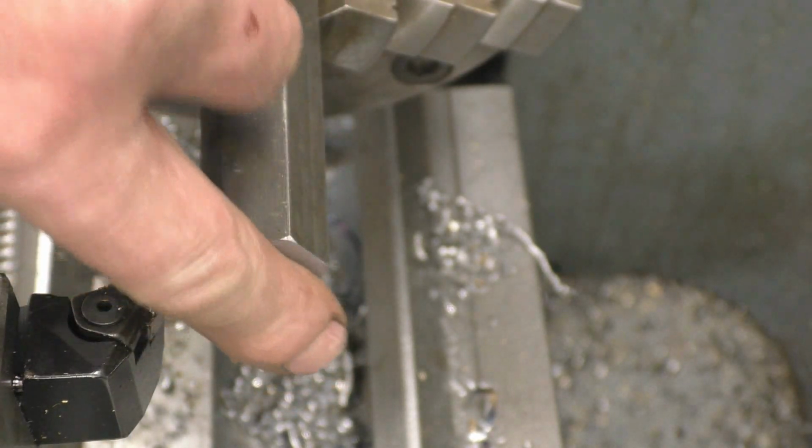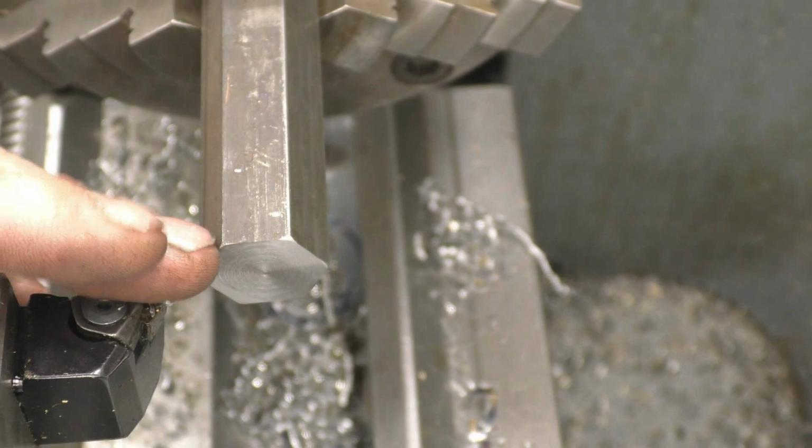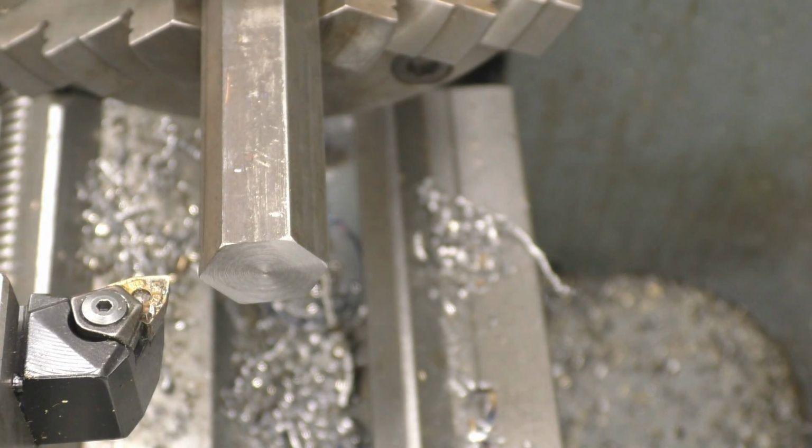You could put a centre in there because the porter will take off the hex, but I think it'll probably be alright. I will put a power feed onto it.